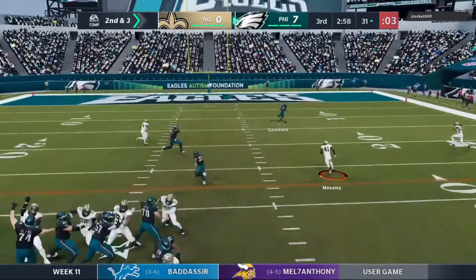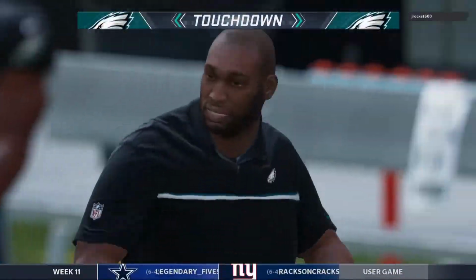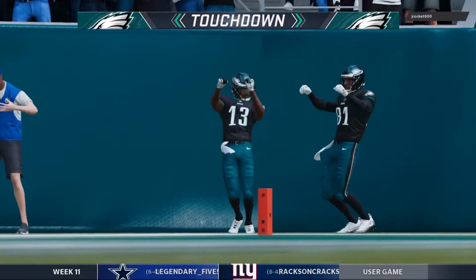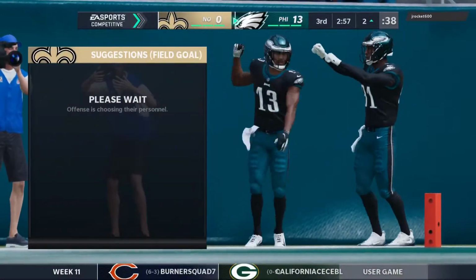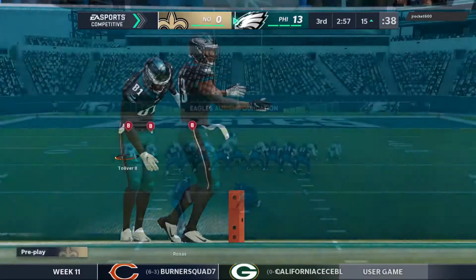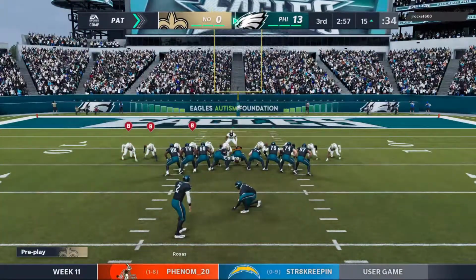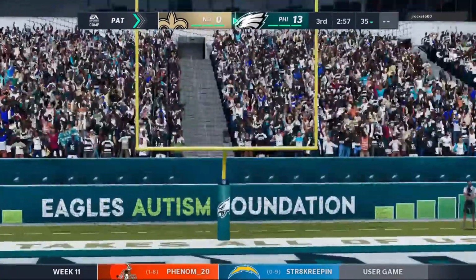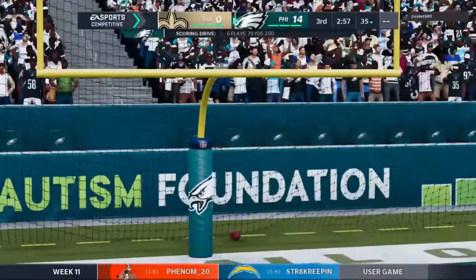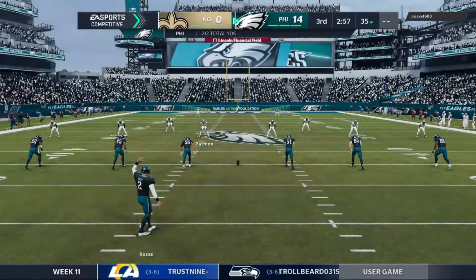Operating from the gun, Wilson. And this is caught. Touchdown, Philadelphia. Marquise Goodwin with a lucky number 13 touchdowns now on the year. And the Eagles add six to their lead. And it's good to make it 14-0. Makes the score Eagles 14, Saints nothing.